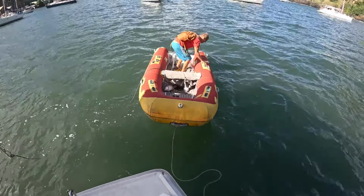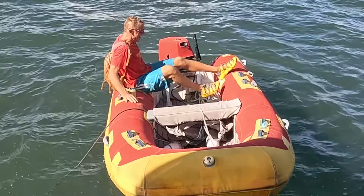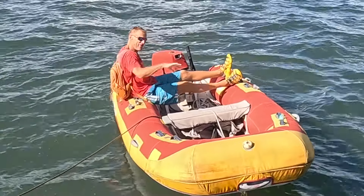Look at those new yellow shoes. Woohoo! Check them out! Yellow!